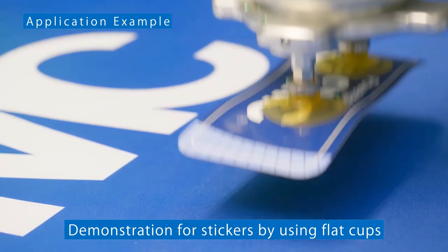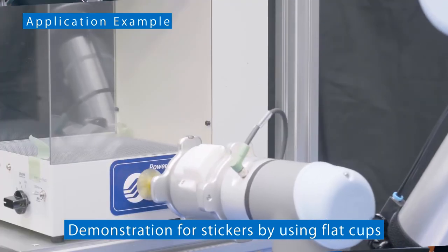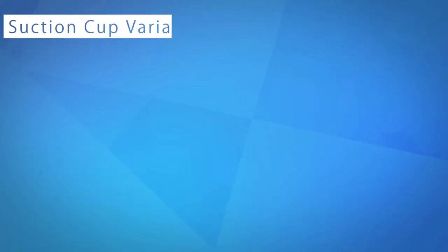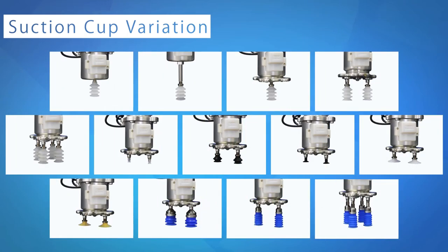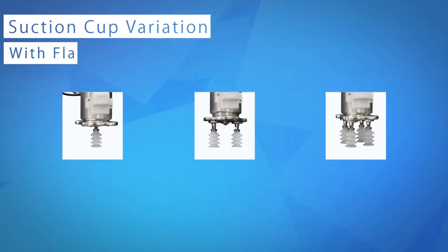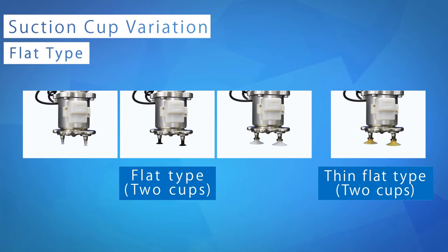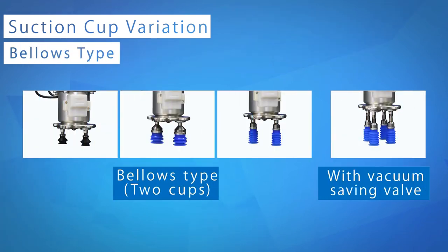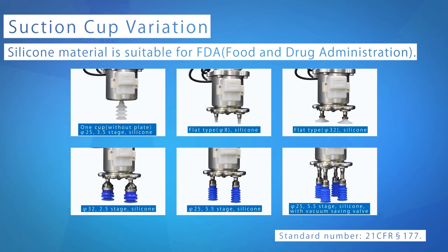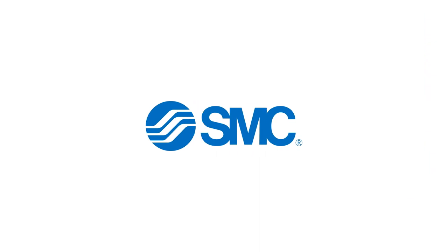The next example we'll look at includes the flat shape cup configuration. This example here shows the utilization of the cups for picking and placing stickers. There are many varieties of the cups shown here as some examples. You can have with or without the suction cup flange. With the flange allows you to have 1, 2, or 4 cup configurations. Shown here are the flat cup types, the bellows types, and lastly is the FDA cups, which are the blue compliance material that is an available option.